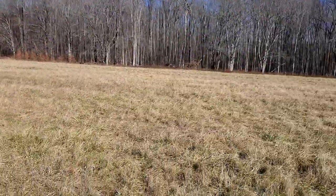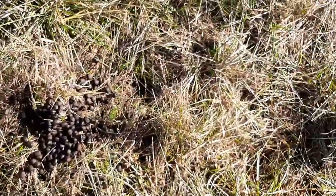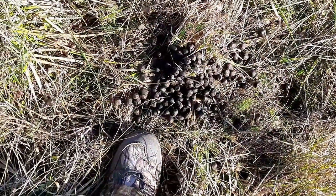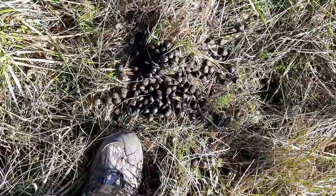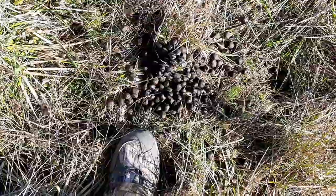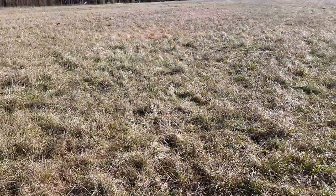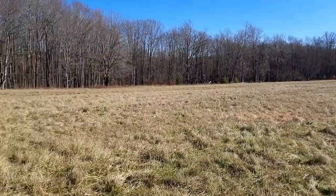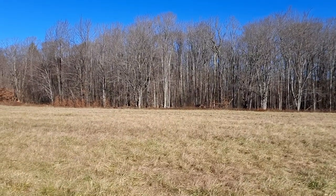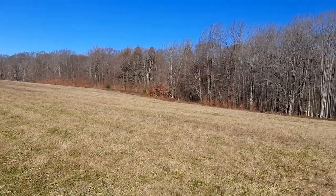But I wanna just show you guys this huge pile of elk droppings. Check this out. It's just insane. Look at that. That is definitely not a deer. Just huge droppings there. I haven't seen any elk today, but I'm sure they're gonna be here probably later tonight. They like to come out into these open areas at night. They feel safer at night.